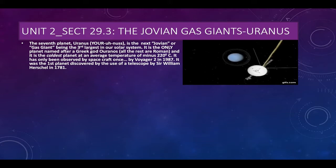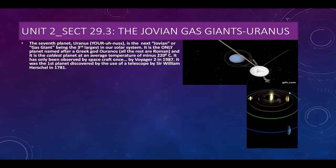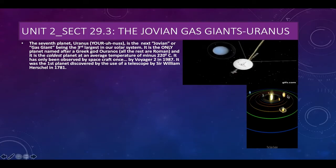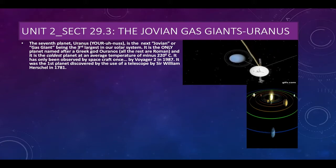Here's an artist's depiction of the Voyager spacecraft going by the planet back in 1987. Give you an idea where it's at. There's Jupiter, there's Saturn, and the green ring here is the planet Uranus. So you can see as the rings expand, the distances grow greatly.